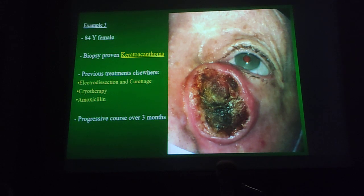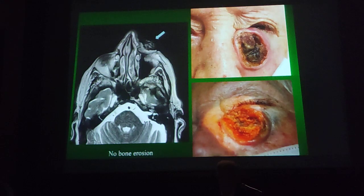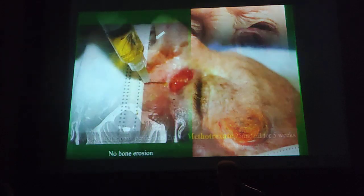So again, the decision here would be wide excision and big reconstructions. We did an MRI and found that the keratoacanthoma is not invading the bones underneath. You could see and feel the bones of the skull at the bottom of the lesion.